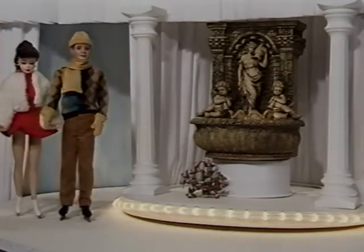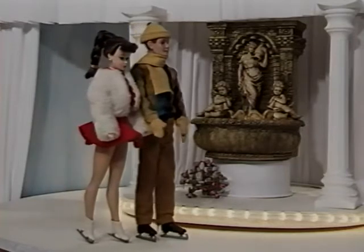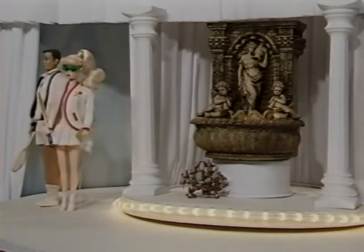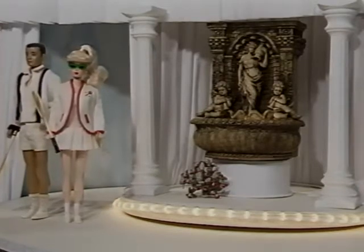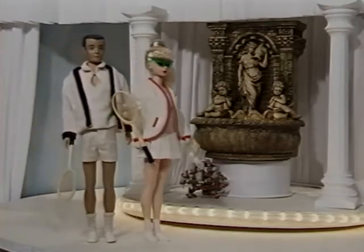Fashion number 942, Icebreaker, with Ken in fashion number 791, Fun on Ice. Fashion number 941, Tennis Anyone, with Ken in fashion number 790, Time for Tennis.